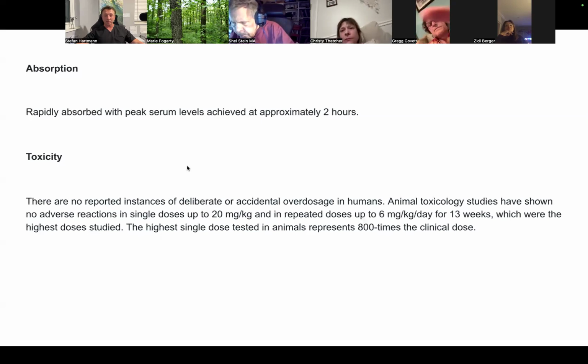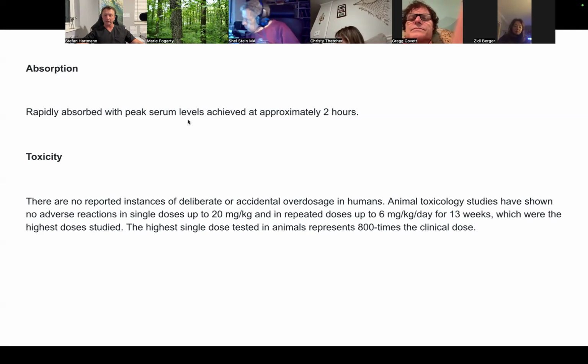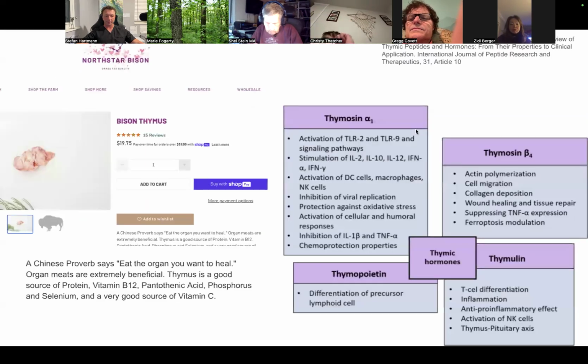Absorption is readily absorbed after an injection and achieves peak levels in the blood after about 2 hours. There's no known toxicity, even when animals have been overdosed with this product, about 800 times the clinical dose. Still no adverse effects found in animal studies. And there's been no really human adverse effects found in the studies either.